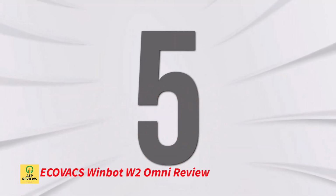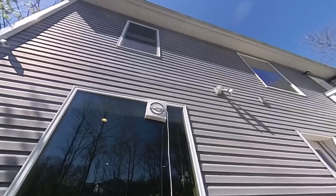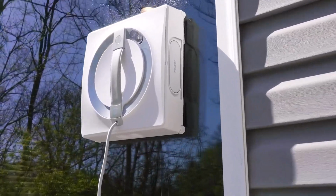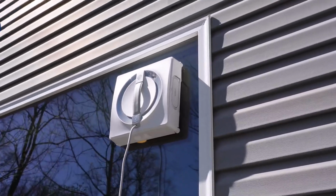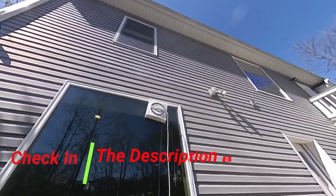Number 5, Ecovacs Winbot W2 Omni Review. Keeping windows spotless has never been easier with the Ecovacs Winbot W2 Omni. This portable robotic window cleaner features intelligent WindSlam 4.0 path planning, a 3-nozzle spray system, and 5500 PA suction power for deep cleaning.